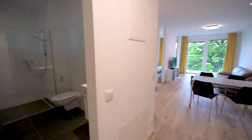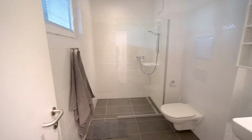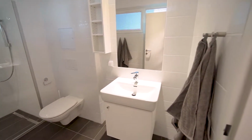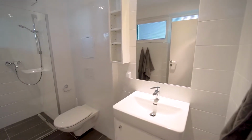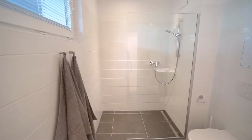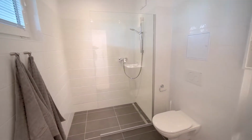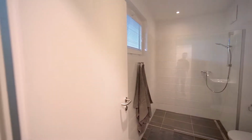On the other side is the bathroom, and as you can see, it is really spacious. The whole building has been built not so long ago, so everything is new, fully furnished, fresh, so it looks and feels great. There's a sink over here, a large mirror, then a toilet and a walk-in shower, which is actually pretty large, so two people, maybe three, four people can comfortably take a shower. And there's a small window overlooking the gallery on the other side.